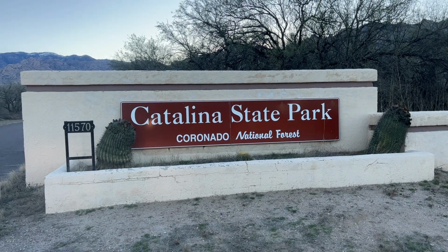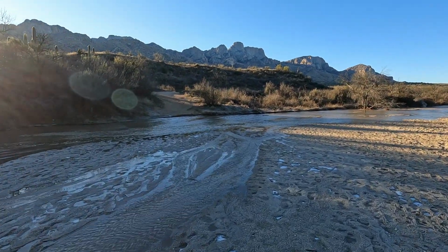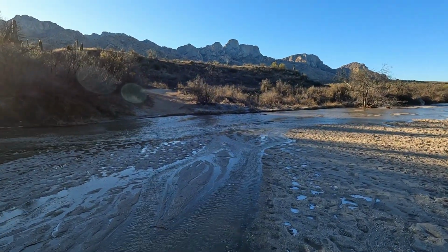And for our second state park hike in the Tucson area, we have driven from Picacho Peak State Park to nearby Catalina State Park. Yeah, while we're here, we're going to hike the Romero Canyon Trail to Romero Pools. Let's go. This trail is a 5.5 mile out and back with a little over 1,300 feet of climbing, and it's rated hard, and it's going to be especially hard for us since we did over 2,000 feet of climbing yesterday.